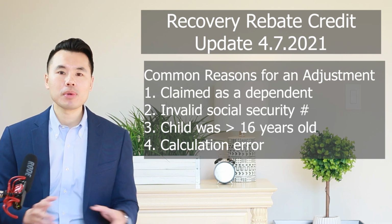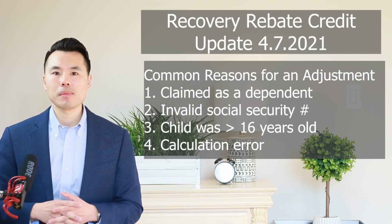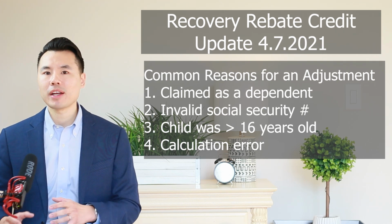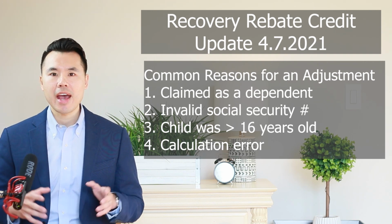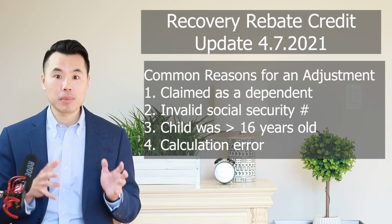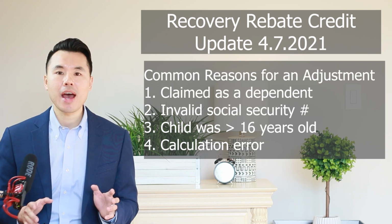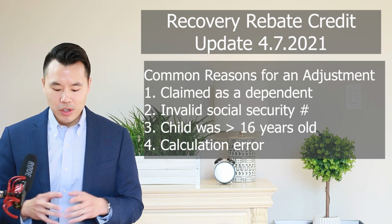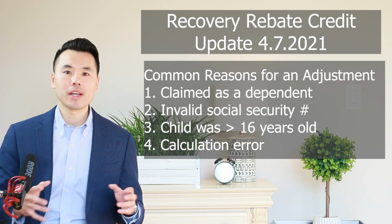Remember the eligibility for a qualifying child for rounds 1 and 2 of the stimulus payments as well as the Recovery Rebate Credit is that you have to be under the age of 17 as of January 1, 2020, as of the beginning of the 2020 year. And the fourth most common reason is that there was a math or a calculation error related to adjusted gross income and any stimulus payments already received.